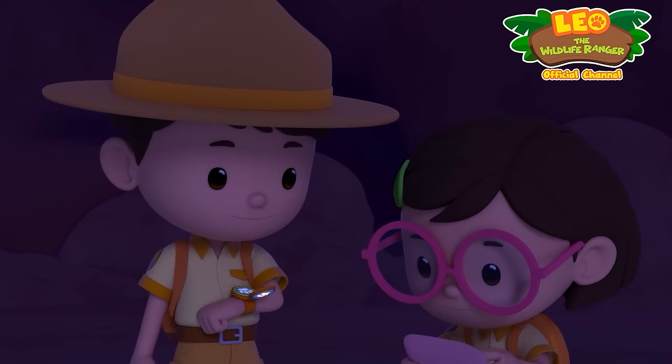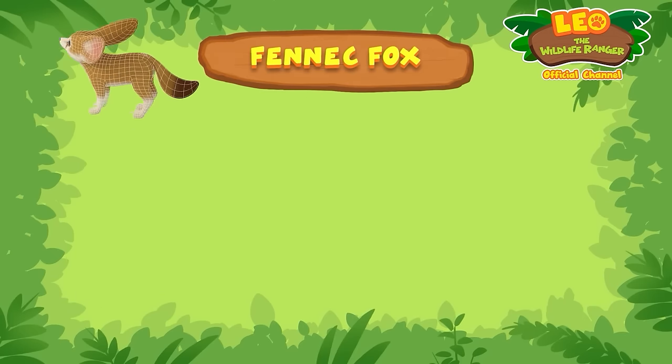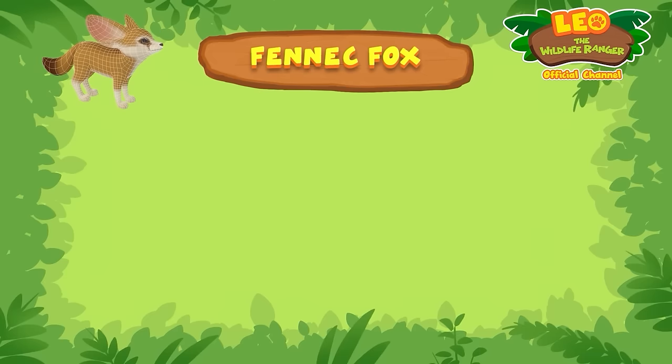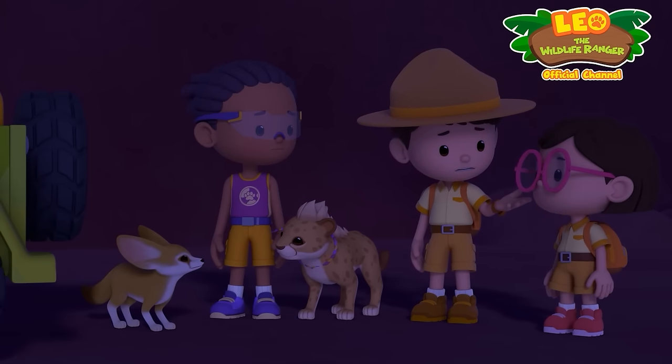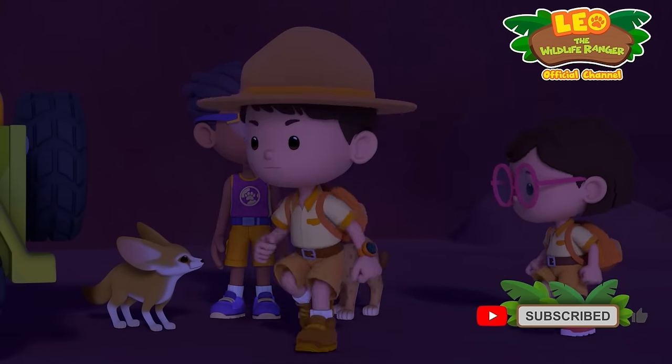Sure, Leo. That is a fennec fox. The fennec fox is the smallest fox in the world. And it lives in the desert. But Hero isn't, and he's out there alone. Sandstorm or not, we've got to go back for him. Let's go!